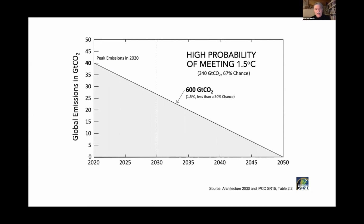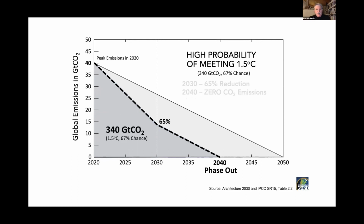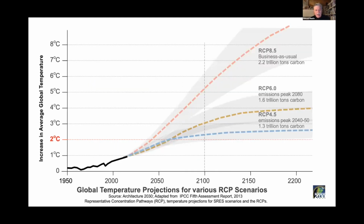So what do we need to do to meet the 1.5? Well, we need to reduce emissions roughly 65% between now and 2030, and then completely phase out fossil fuel CO2 emissions by the year 2040. Why is that so important? Well, of all the scenarios that the IPCC has run, once we go past the 2 degrees C budget, climate change becomes pretty much irreversible. Only by staying under the 1.5 are we able to begin to bring the planet back to the kind of temperatures that we've always known.